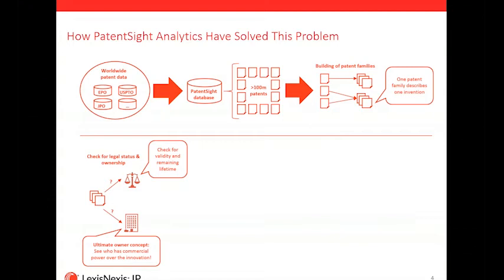The next step we conduct is checking who the ultimate owner, who the actual owner of a patent is. I guess most of you already have worked with patents, so you know how painfully difficult it can be to determine who the ultimate owner is. So you have weird company structures, you have different applicant names, you have translation errors, for example, from Chinese patents.